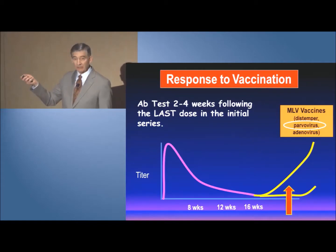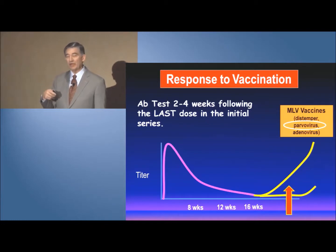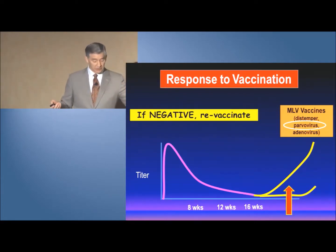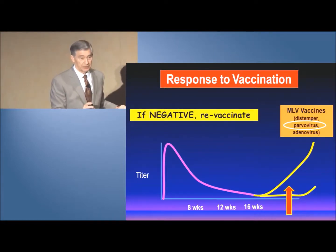Parvovirus is critical. We are concerned. We have a lot of so-called breaks in parvovirus. So if they are negative 2 to 4 weeks later, at this point, you're out around 20 weeks, we would absolutely advocate a booster dose at that point.